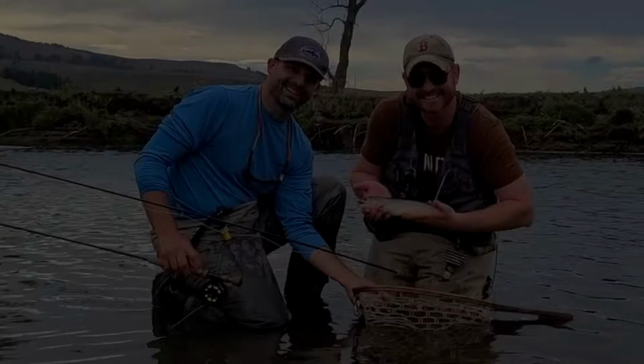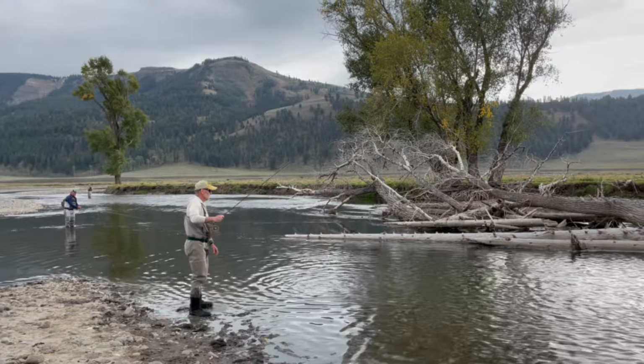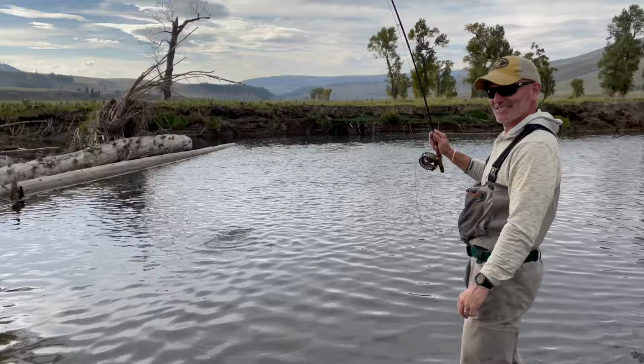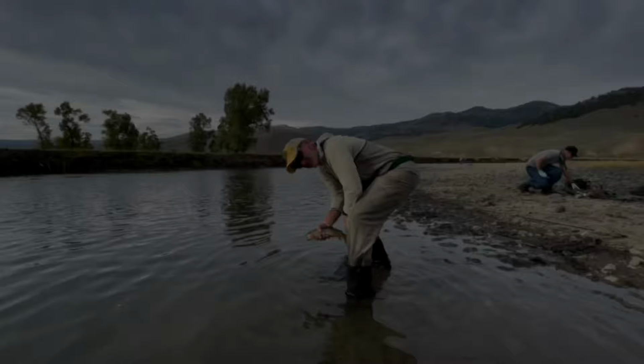Nice. All right, Eric's got into one here, appropriately enough in the honey hole. And he just got off. All right, let's try this again. Eric's got one on. Eric doesn't have his net. That's a pretty nice fish. Joe's coming in for the net job. Much better than the last job. Yeah, all right.